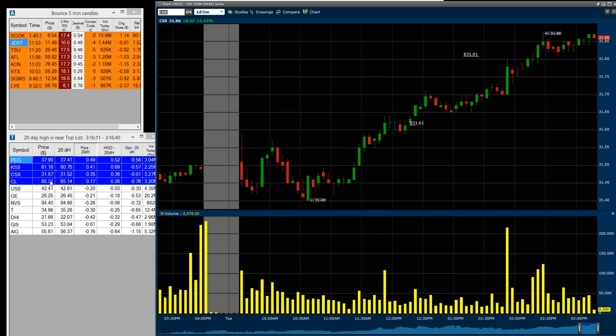So what happened in this case is that once it hit 65.14, the line turned blue. It's at 65.31, and it's telling me that it's 17 cents over the 20-day high break. So I'm in this one, but these all work very well. PEG is right now 49 cents above. This is 41 cents above. This is 35 cents above.